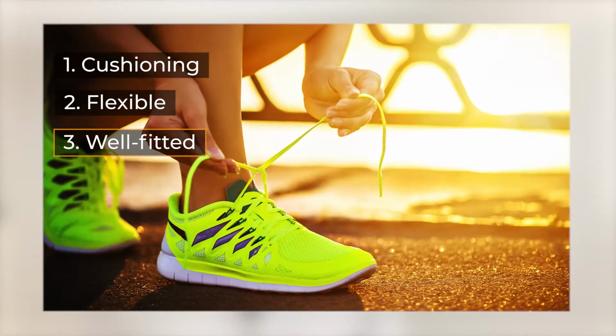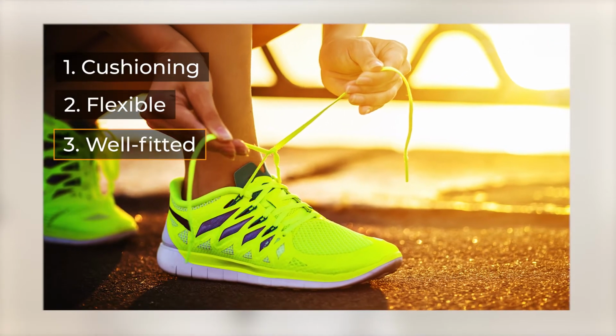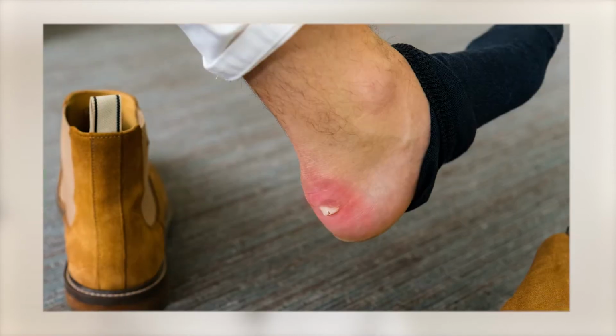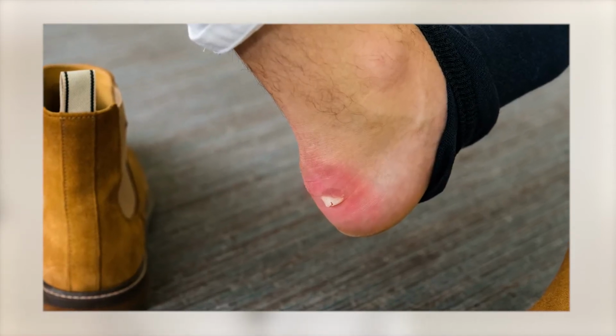Third, you should be looking at the fitting of the shoe. It should not be very snug, but it should also not be very loose. If it is loose, you might come across blisters and things like that because of friction as you start to walk for a longer duration. If you keep some of these things in mind, you should be good.